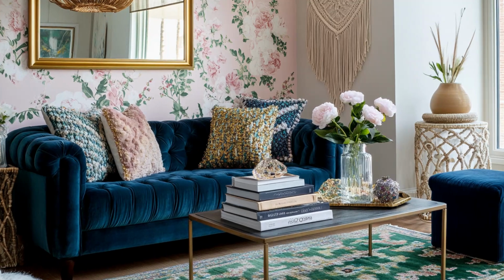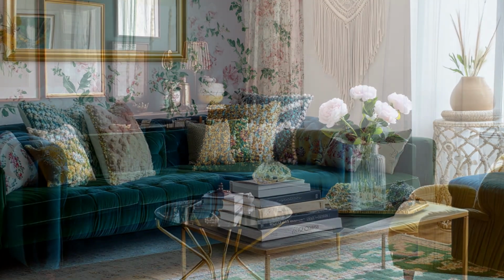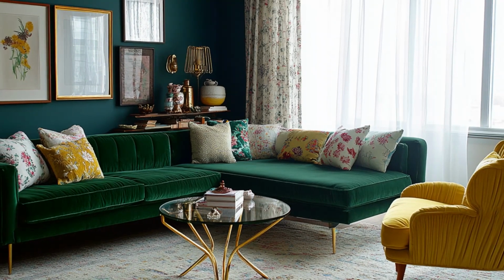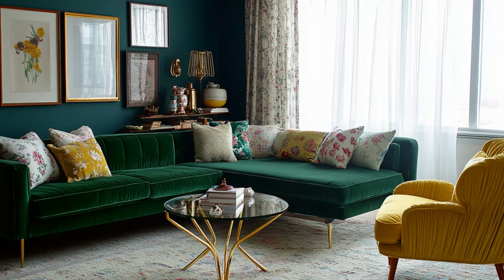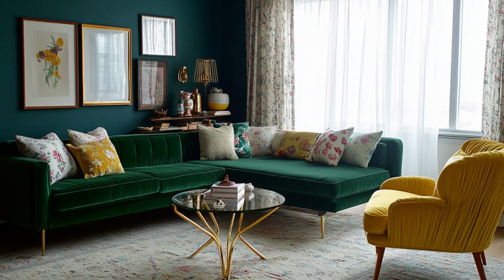Step 4. Layer your decor with personality. Stack art books, display ceramic vases, or create a gallery wall with a mix of vintage and modern prints. The key is to make your space feel collected over time, rather than overly coordinated.